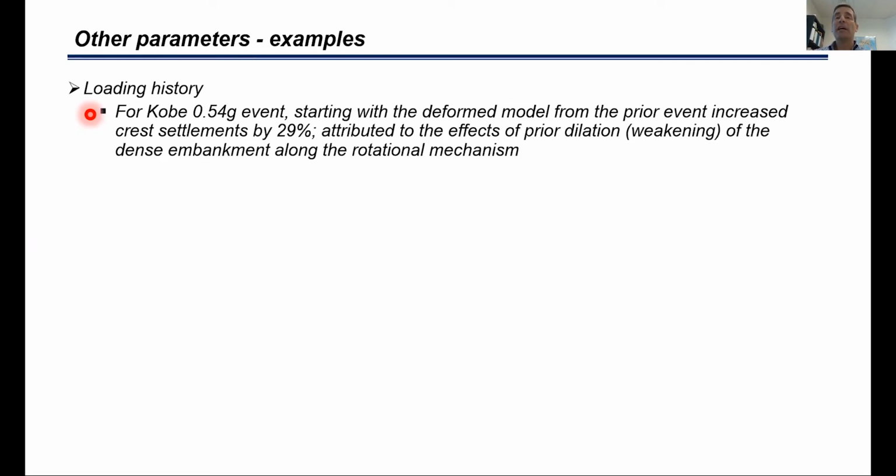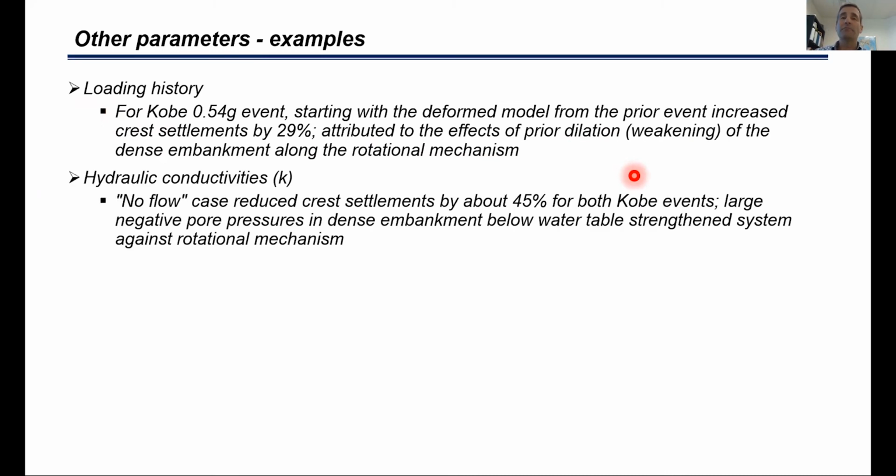And then if we do that and shake it with the 0.54 G event, we get about 30% more crest settlement than we get if we did. That makes sense because the 0.26 G event does cause some prior dilation in certain zones, essentially weakens the material and makes it more susceptible to deformation in the stronger event. So that sequence of loading does play a role.